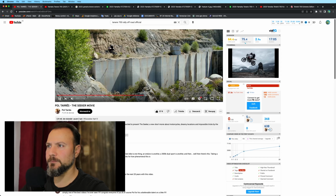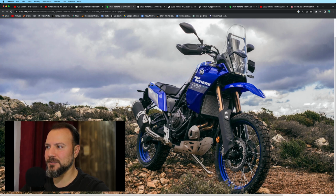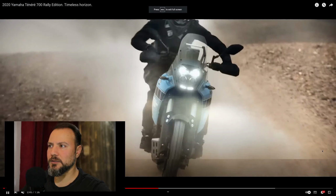I think 890. And also now they have released the Tenere Extreme. Just check it out. This Tenere Extreme has an even higher seat, 910, with performance suspension and higher ground clearance. The Tenere Extreme, announced at Lyon. This is just an impressive bike. So it really depends on what you're searching for.